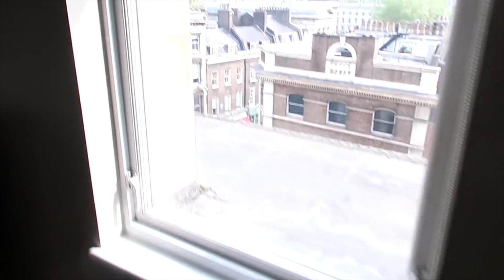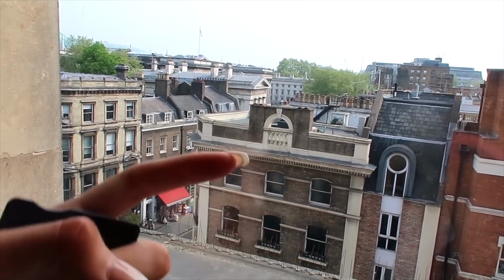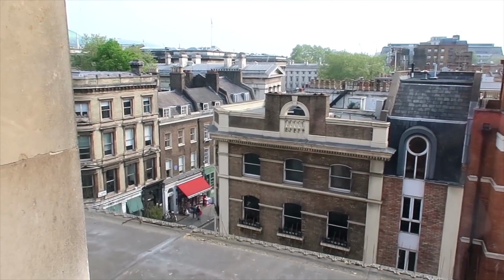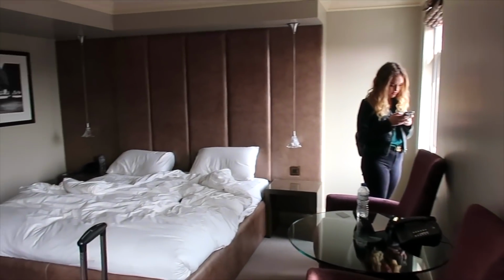Really nice bathroom, actually. The views out the windows are really nice. That's the British Museum over here. And then Covent Garden is that way. Would highly recommend this. What's this called? The Radisson Blu... Bloomsbury Street? Bloomsbury. Something like that. Yeah, very nice.